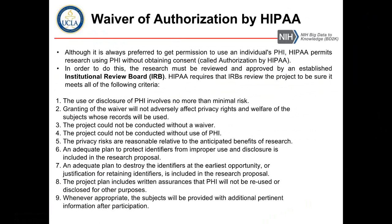So there's a possibility when the authorization can be waived, actually. Although it is always preferred to get permission to use an individual's PHI, HIPAA permits research using PHI without obtaining consent, and we call this the waiver of authorization by HIPAA. In order to do this, the research must be reviewed and approved by an established IRB, and HIPAA requires that IRBs review the project to ensure it meets all the following criteria. There are 9 criteria that I will not mention here, but these presentation slides will be sent to everyone here, so you can review them at your own pace.